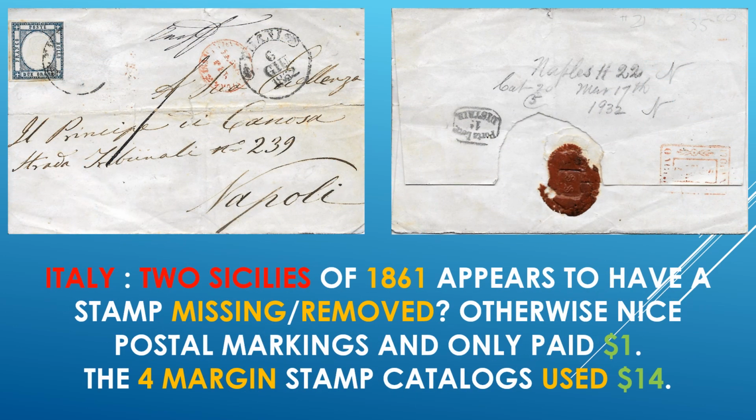And back to Italy, to Sicilies of 1861 appears to have a stamp missing right here. The cancel is interrupted just exactly like if there was a stamp before and is no more. Otherwise, nice postal markings and only, again, paid $1. Now, the 4 margin stamp, and yes, it does have 4 complete margins and all no flaws. It catalogs just used $14.